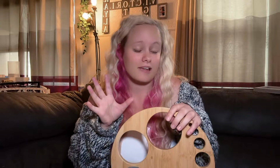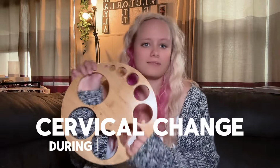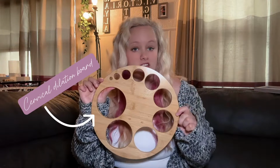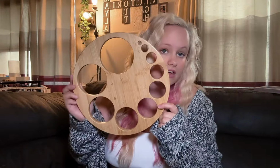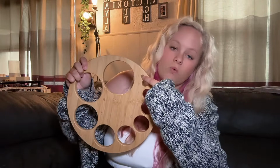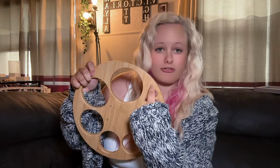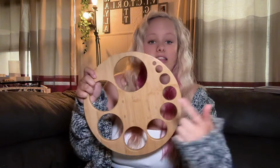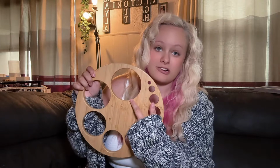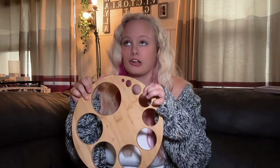So let's sit down here and talk about the cervix and what it does during pregnancy and birth. I have here a cervical dilation board. So this is all of the cervixes, the cervical sizes, I guess. So this is 1 centimeter. 1 centimeter means that you can stick one single fingertip inside. And this is 10 centimeters. So going from 1 centimeter to 10 centimeters just to birth a baby. Isn't that amazing? Like, women are incredible.